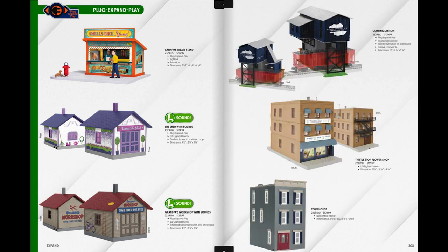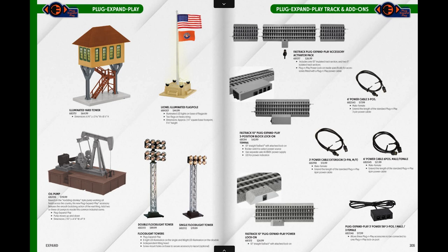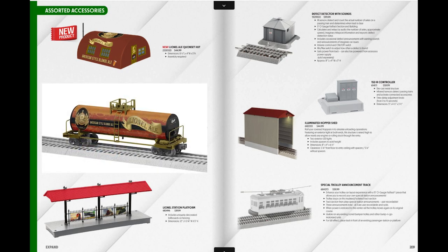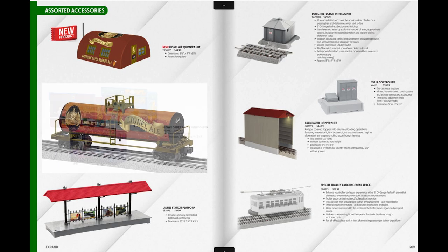Let's see what else is new. Their buildings are out last year. Most of that looks like the same stuff. Yeah, it's been out. Oh, there you go. Lionel Ale. Kwanzaa Hut. Lionel Ale, to go with that tank car they did the other year. The tank car was pretty sharp looking. Still don't have one of those cans. The actual beer can, yeah. Need to find one. I think that might be it as far as new stuff. I think we're through it.